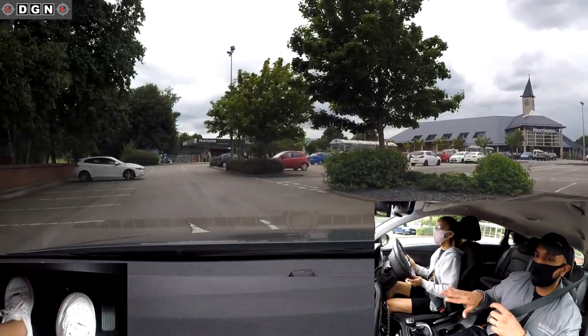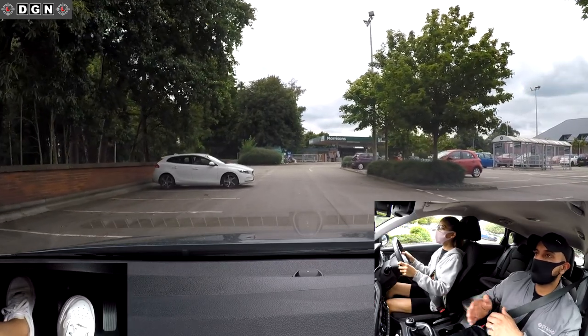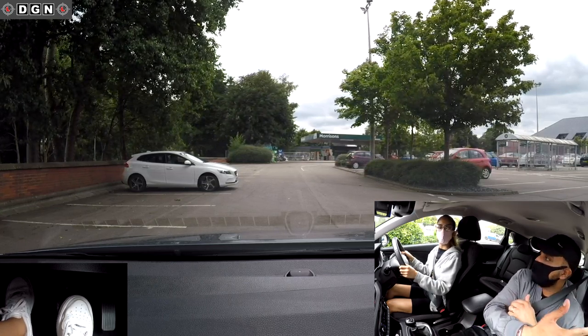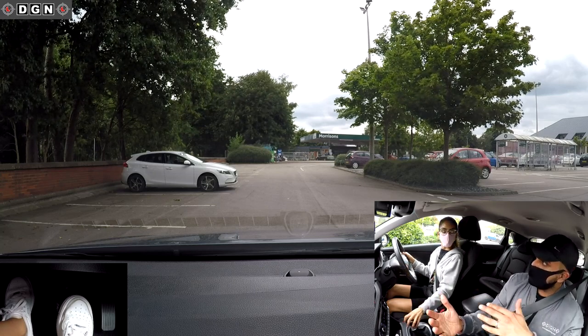Steer slightly to the right, Taz. Steer more to the right, please. Steer more. Okay, that's it. Because you know how you moved and steered straight away, you're going to end up really close to these bay lines. And you won't be able to see the bay lines to use as a reference point. So you need to drive out about a metre and then start steering.